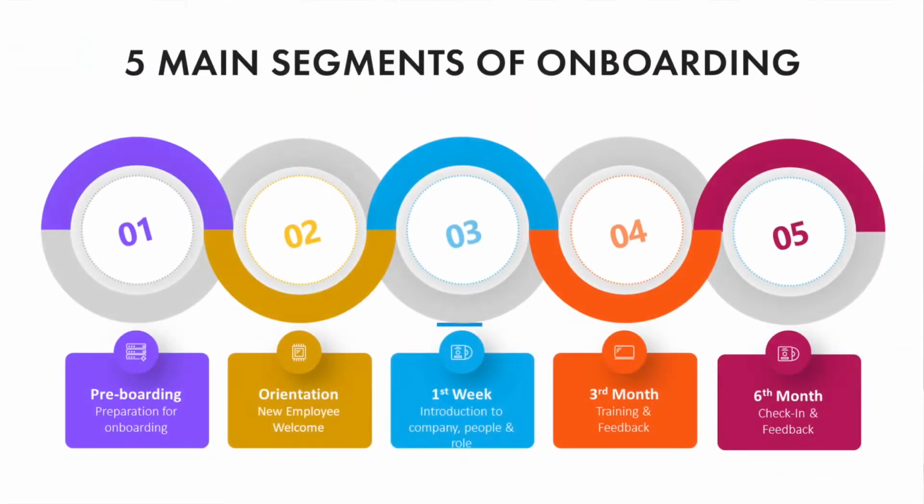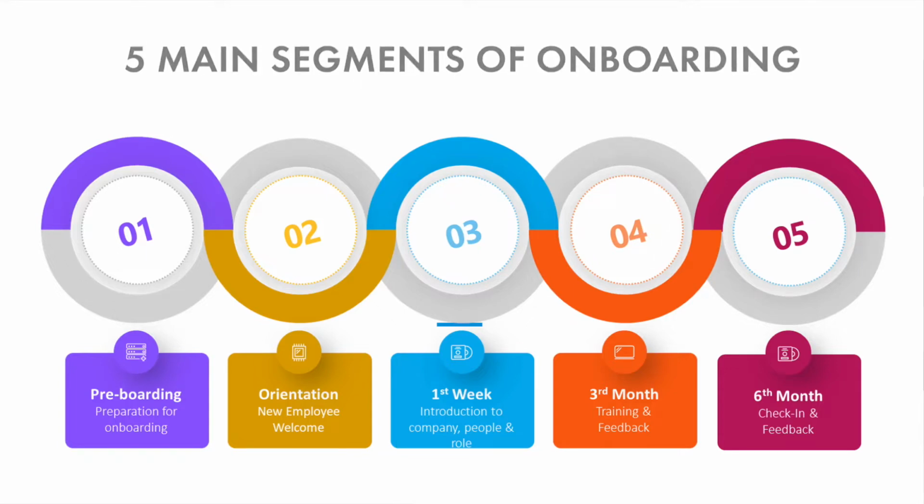To do that, you have to know these 5 main segments of onboarding. First is the pre-onboarding process, where your company makes all the necessary preparations for onboarding of the new employee. And next is the orientation. In this phase, the company welcomes the new employee. Then starts the first week for the employee, where they are introduced to the company, people working there, and their role in the company. And during the first 3 months, the employee is trained by the company managers, and finally, they check in on the employee during their 6th month. And this is just a glimpse of it.